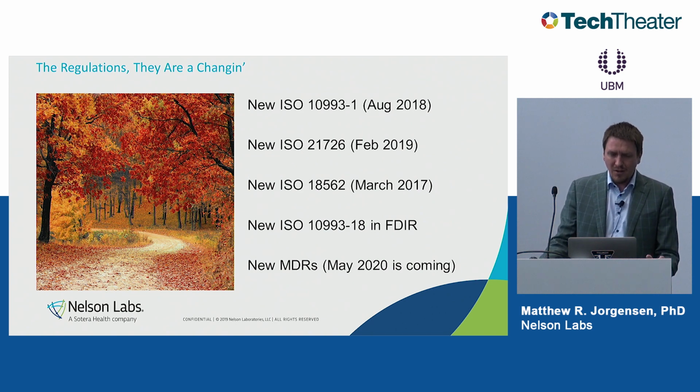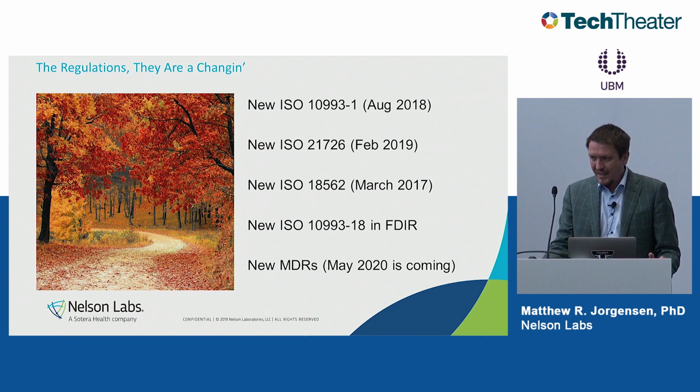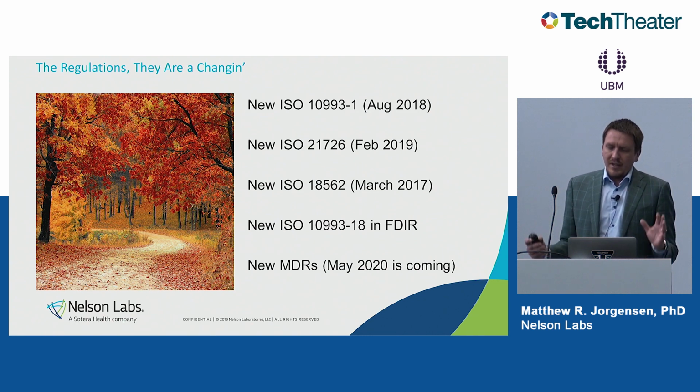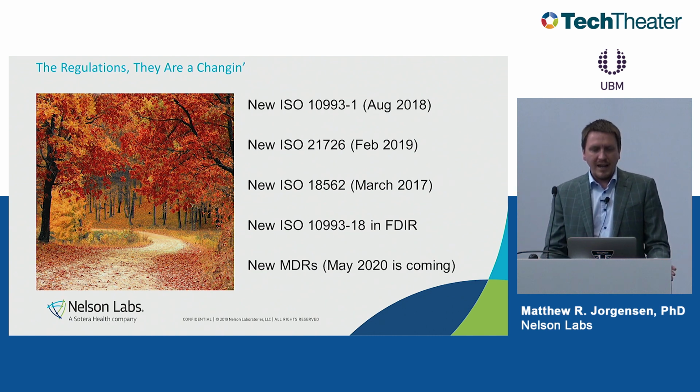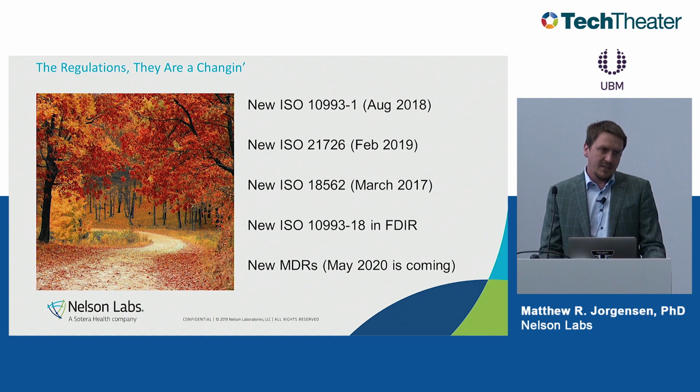So there's a lot of big things going on. These aren't minor tweaks to the way that we think about biocompatibility for medical devices. It really is a big shift. In this presentation, we're just going to be focusing on 10993-1 and the 21726 documents and what this means for you.